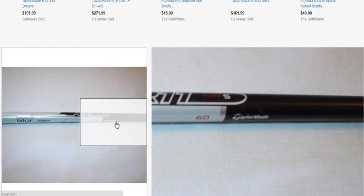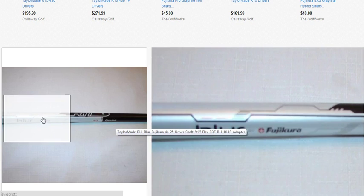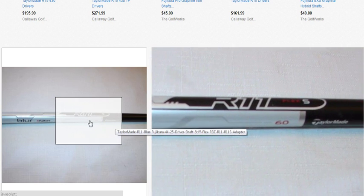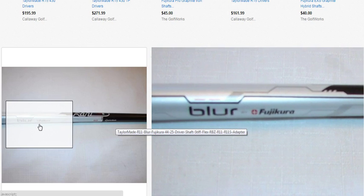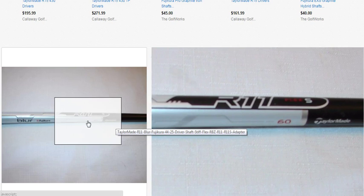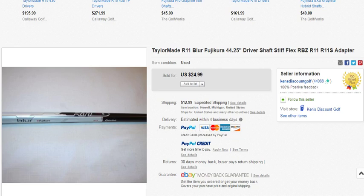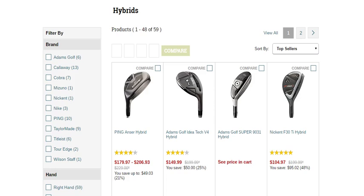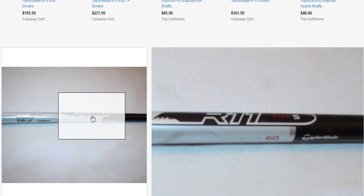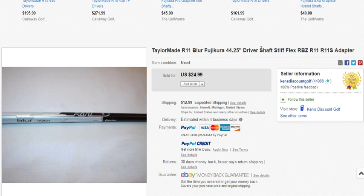But I want to show you this. So here is what you'll be looking for when you find a driver. All this is the brand. So this is an R11. This is the original stock shaft, which was made by TaylorMade, Fujikura, which I think is the brand name. And this one you see it says Flex S. If you guys remember, S means stiff flex. So if you came across this complete with the driver head and everything, and it says flex S, you know now to describe it as stiff flex, like it shows here.